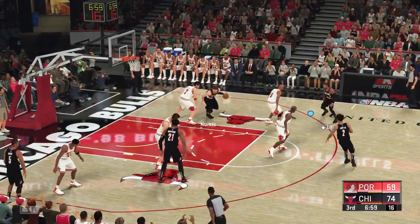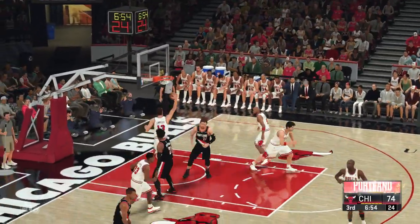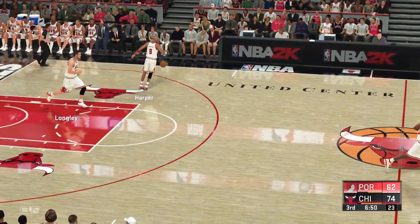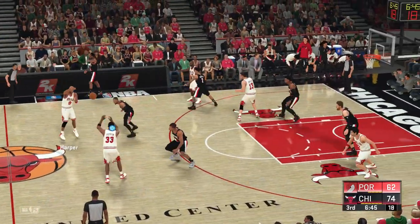Lillard, the pass to Nurkic. Here's Trent. Fires the three. Drills the three-pointer. Trent's got 5. Yeah, that's not an assignment that I want there, Kevin. I'd rather do math homework than to try and cover that guy. And the pass to Pippen.